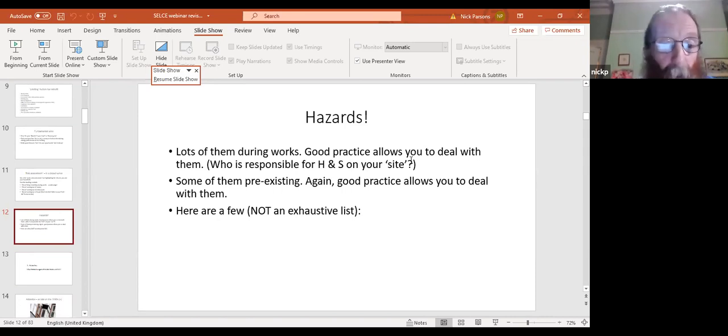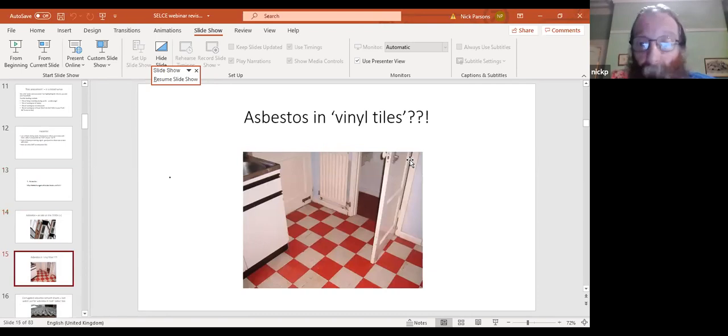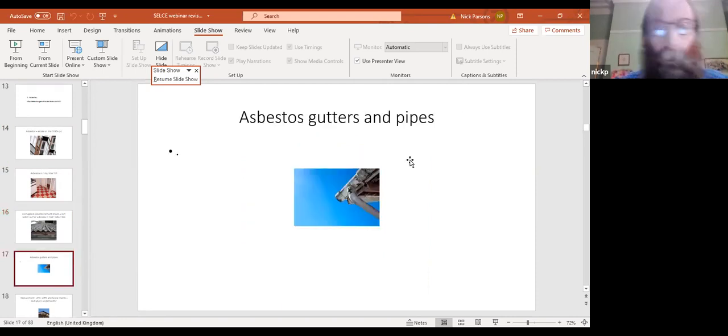Some are pre-existing, and here's a few. Asbestos, for example. What's asbestos in here? Well, a lot of these fascia and soffit boards, maybe. Vinyl tiles, asbestos. Yep, quite a lot of older tiles had asbestos in them. Corrugated asbestos cement sheets, but also fibre cement slates, which an awful lot of us will see. Until the 1990s, a lot of them contained asbestos as reinforcement, and the site guidance at the time was cut in the open air. Asbestos gutters and pipes, down pipes, soil pipes.